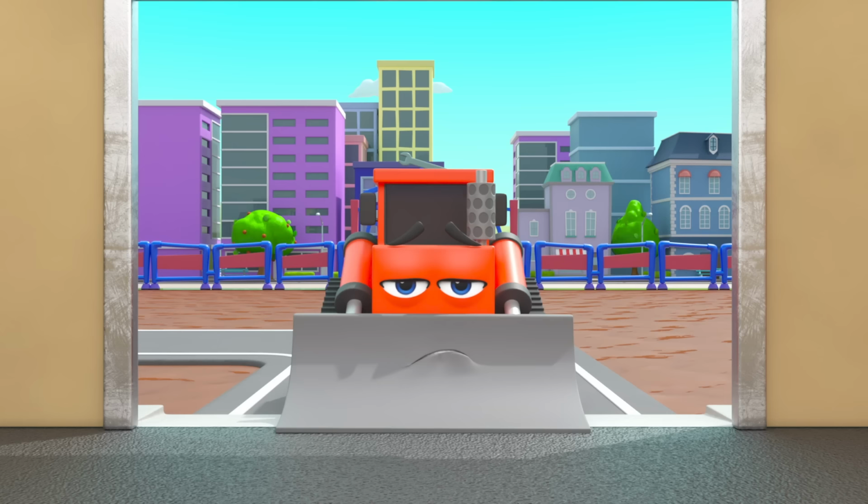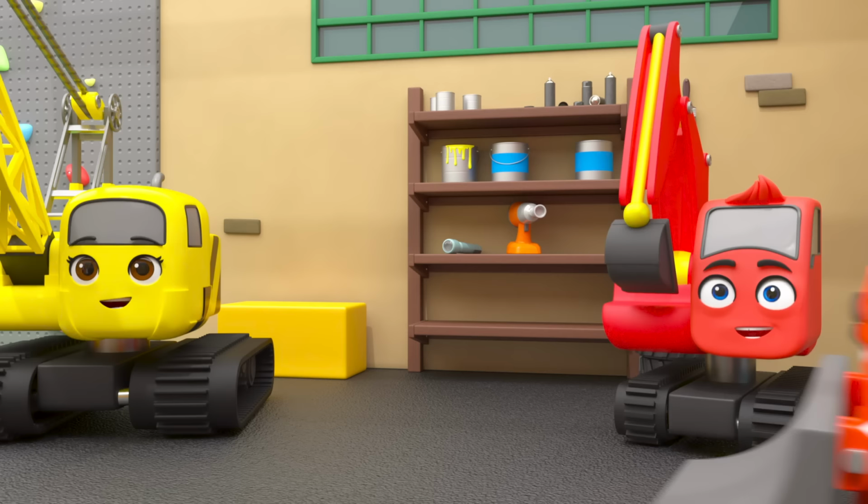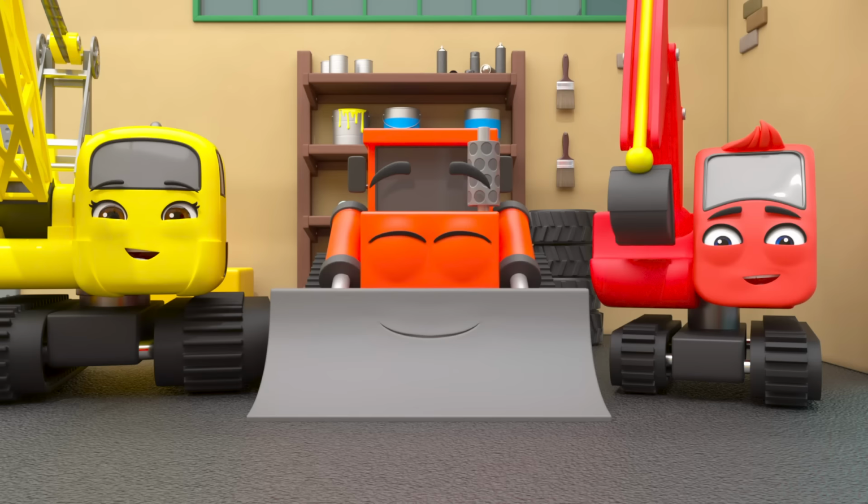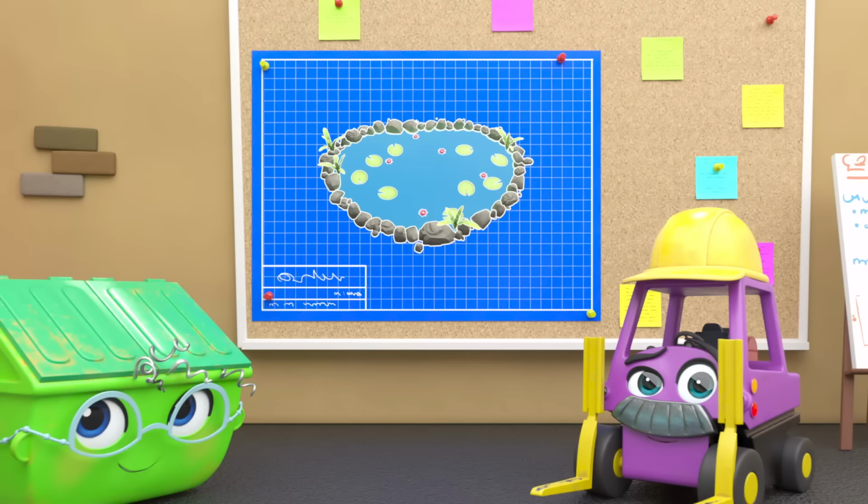It's a bright sunny day at the Construction HQ. Aw, Bump hasn't quite woken up yet. He doesn't like mornings. Here are today's plans. They're going to build a pond. How exciting! This'll be so much fun!